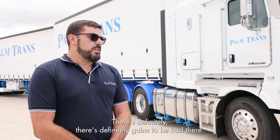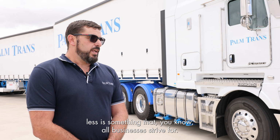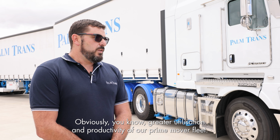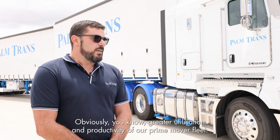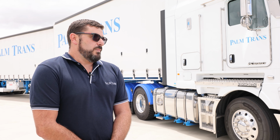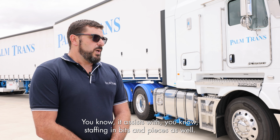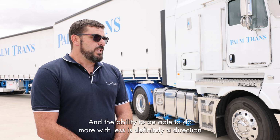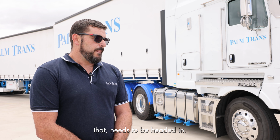There's definitely gains to be had there. Obviously, the ability to do more with less is something that all businesses strive for. Greater utilisation and productivity of our prime mover fleet, more efficient and effective use of our current fleet. It assists with staffing and bits and pieces as well. The industry is experiencing a skill shortage, and the ability to do more with less is definitely a direction that needs to be headed in.